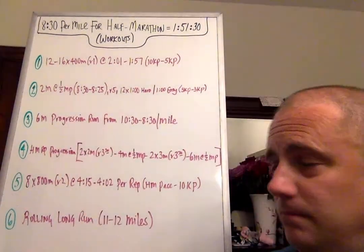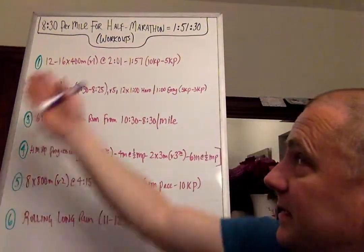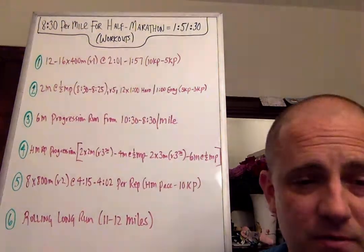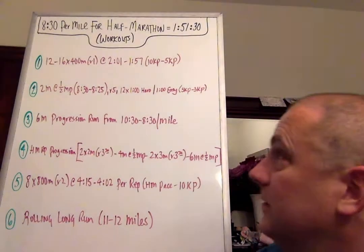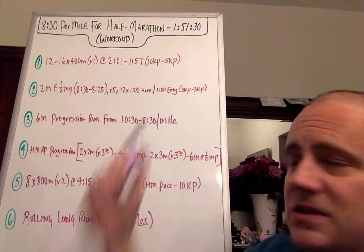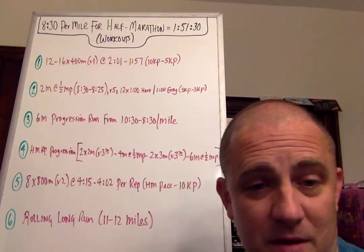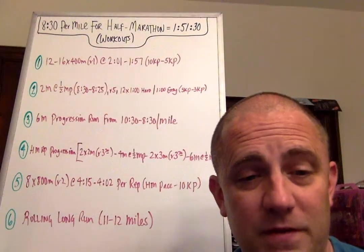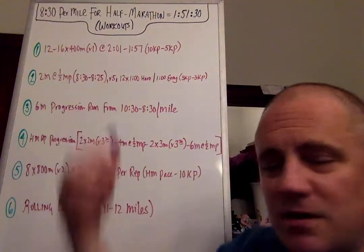400-meter efforts, building towards 12 to 16 reps with a 1-minute recovery, and in this case, they're in 2:01 to 1:57 per rep, which is about 8 minutes or 8:02 per mile down to about 7:50 per mile, which is 10K pace or 5K pace, the equivalent of an 8:30 per mile half marathon, which in this case is right around 1:51 or a little over 1:51. So that's workout number 1, an important component of speed development.